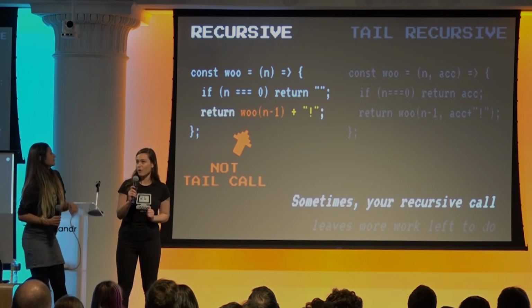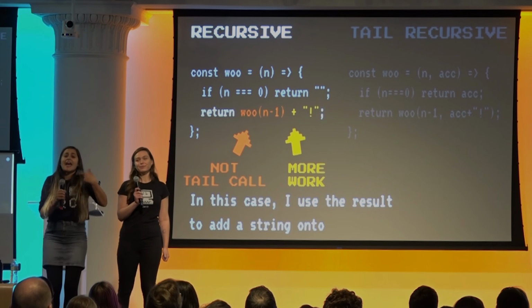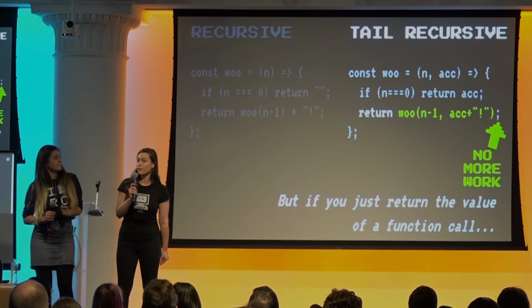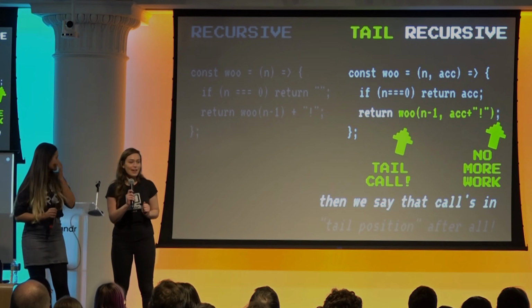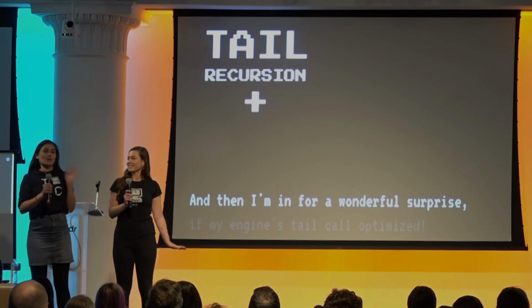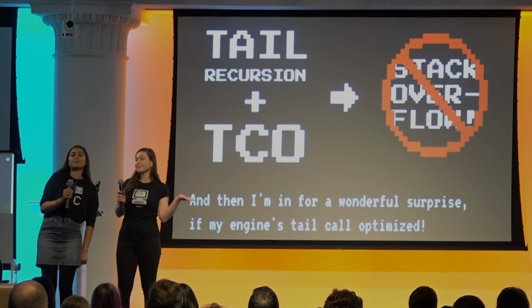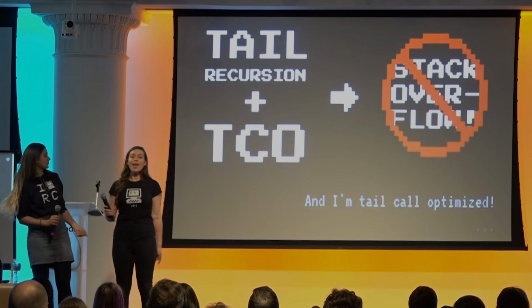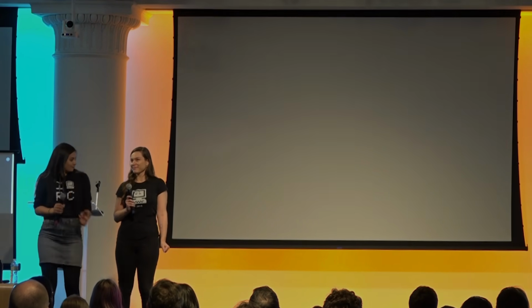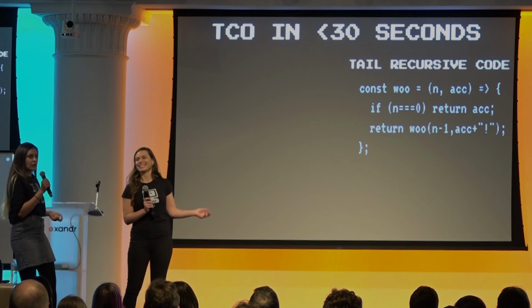Sometimes your recursive call leaves more work left to do. In this case, I use the result to add a string onto. But if you just return the value of a function call, then we say that call's in tail position, after all. And then I'm in for a wonderful surprise if my engine's tail call optimized. If I'm tail call optimized. TCO in less than 30 seconds.